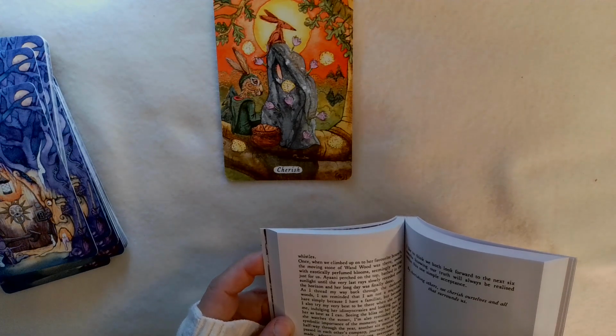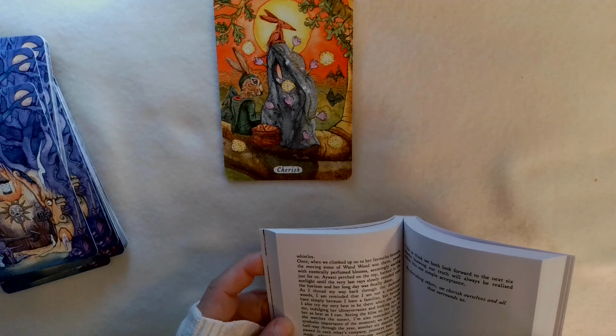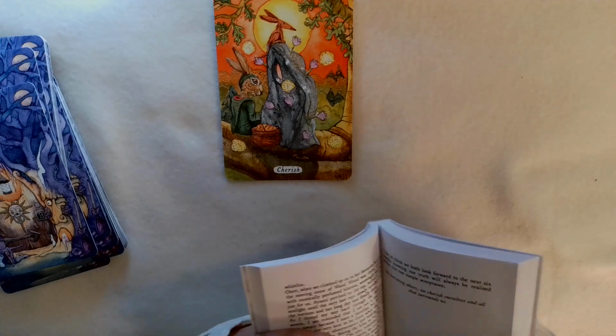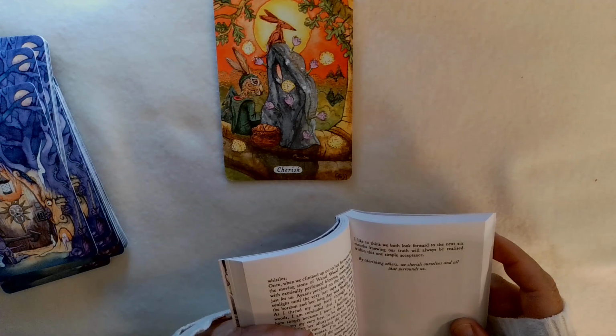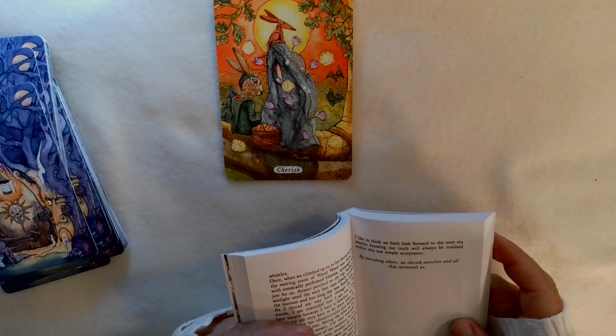It is one of the many important keys to Ayani's and I's relationship, a lifelong partnership that chose us rather than us choosing each other, both of us realizing that I am no more her master than she is ever my familiar. Instead, we are simply us. And every summer solstice, as we sit high in the trees, I like to think we both look forward to the next 6 months, knowing our truth will always be realized within this one simple acceptance. By cherishing others, we cherish ourselves and all that surround us.